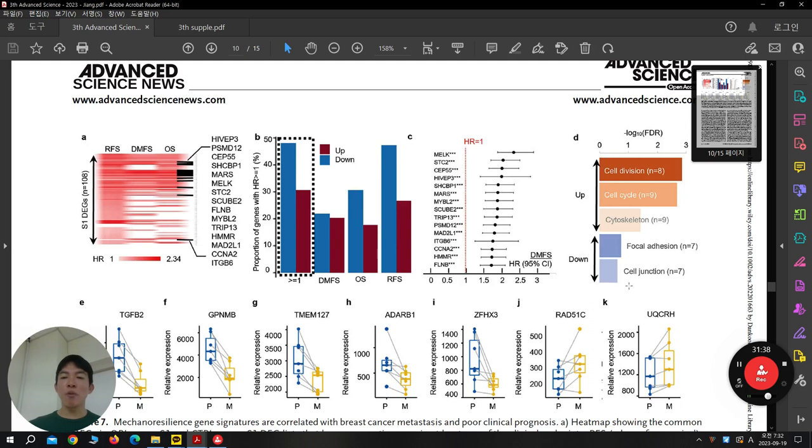Then focal adhesion and cell junction genes are downregulated in S1 cells, and these genes can also have prognostic value for clinical survival. Okay? And we can say that these up genes are more occupied in S1. S1 is, we can say, more metastatic, right? So a more metastatic, proliferating cell can decrease overall survival, while downregulated focal adhesion and cell junction genes in S1 can also have a negative effect on overall survival.